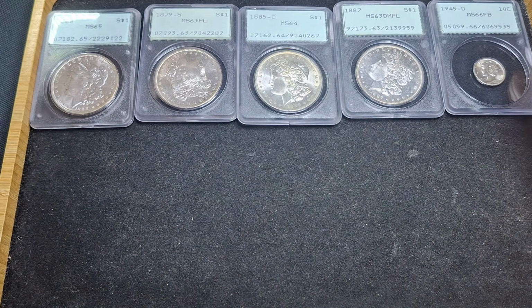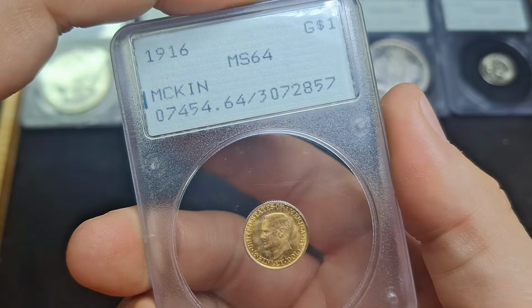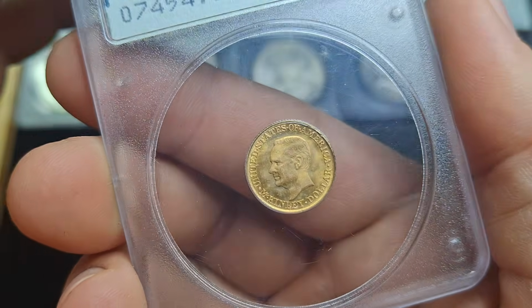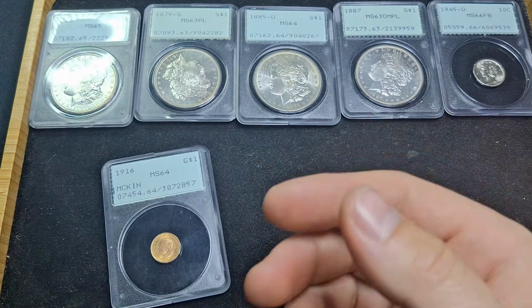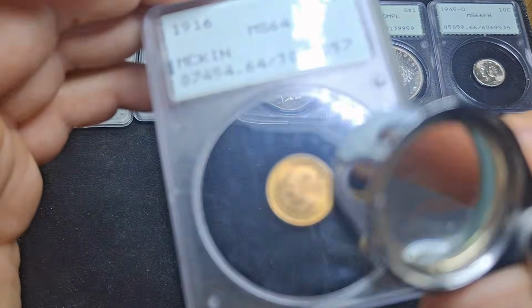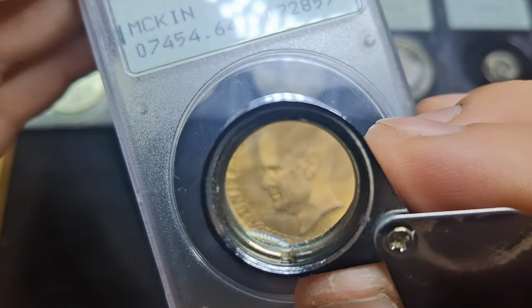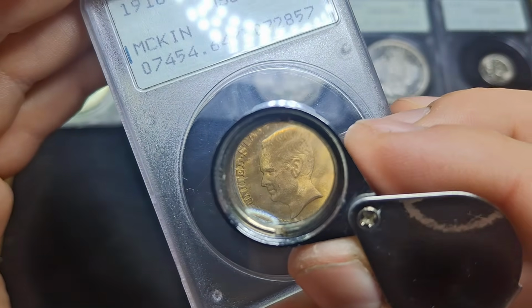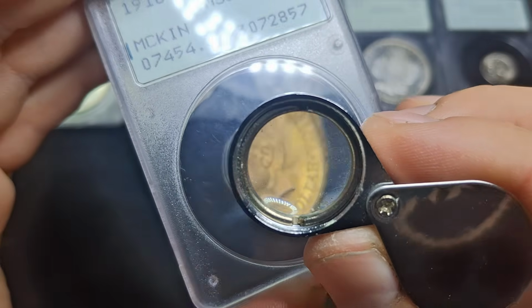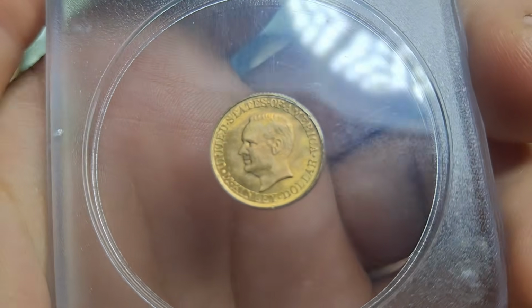Those guys, let's see. You've seen this one before. This is an MS64 McKinley. I think this is way, way nice. Let me grab the loop here. I think this is, you know, gold is tough. I actually don't even know if I've sent gold. Come on. Does not like it with the small coin. We'll just get it close to the camera for you guys.